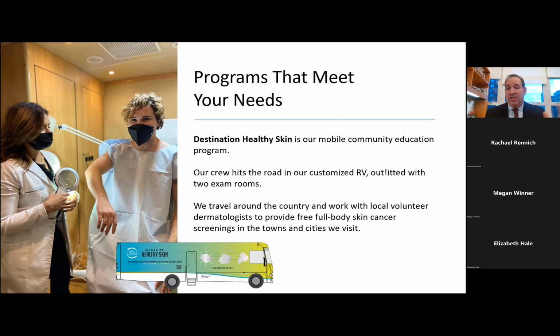Outside of that, anybody that sees the RV driving around the road for 4 months is getting that message of looking for something new, changing, and unusual, and you really can't miss it. It's 40 feet long, probably 15 feet high, doing about 10,000 miles a year. So you get that secondary element of education. And then the tertiary element is really the news coverage that we get.